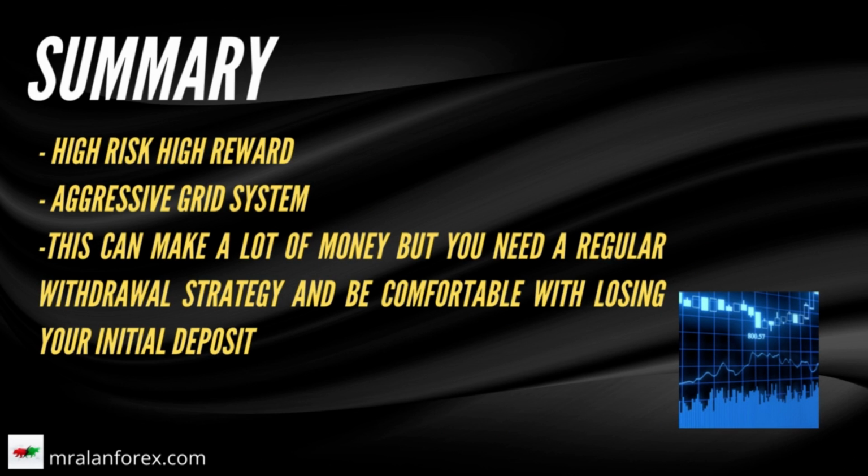It is a very aggressive grid trading system. As you saw previously, it does open multiple trades at each level, and you can end up with a good 10 to 20 trades in the one direction. And if it goes well, then the reward is significant, and drawdowns are quite big. So far, from the back test results, it hasn't crashed.